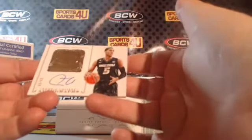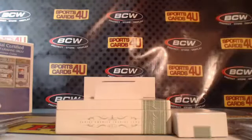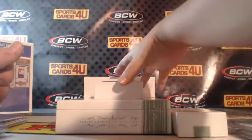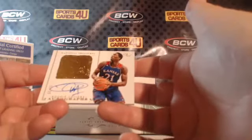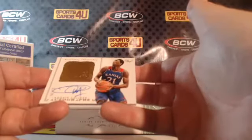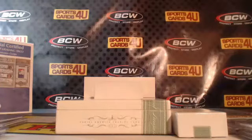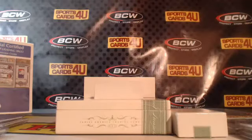Rookie college autographs. 58 out of 99. For the Lakers, Jordan Clarkson. And last card, box 5. 21 out of 25. Jersey number. Rookie college autographs. Proof from Kansas. Joel Embiid. 76ers. Embiid. 21 out of 25. Jersey number. One box to go. Box 6.